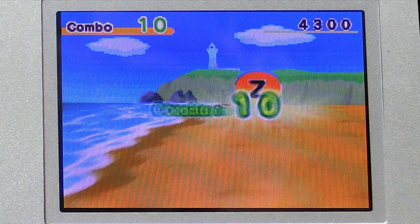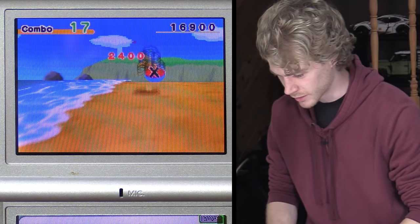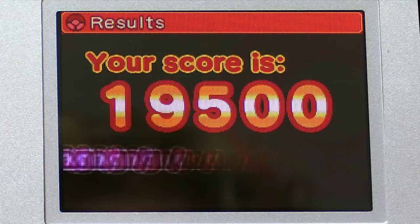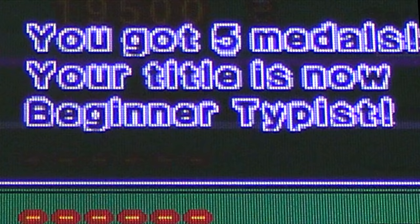All the things that I'm typing have nothing to do with the actual Pokemon as far as I can tell. If it has something to do with their names, then that would be one thing. But they're not telling me whether or not it does, and I don't know the names of Pokemon, so it does make me feel good about myself, considering how really bad I generally am at typing. Five medals. I am now a beginner typist.